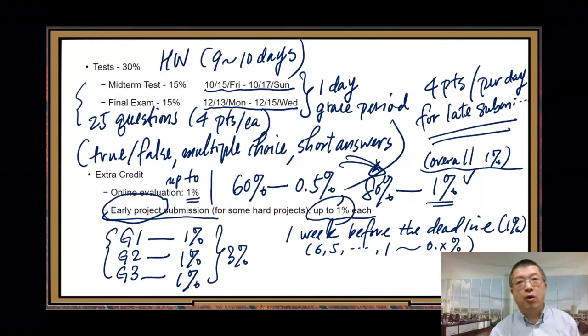But another thing that is important, I want to let you know before you get this 1% extra credit. Something I noticed before: some students, in order to earn this 1% extra credit, because it is very significant, just submit a partial project. They didn't complete the whole project. They just complete it partially, then submit, trying to get this early submission extra credit. That's not fair. That's not a good way to earn extra credit.